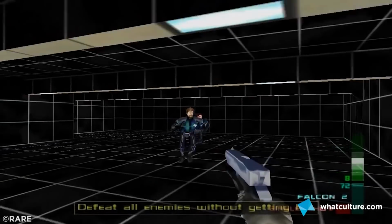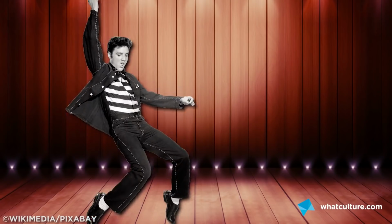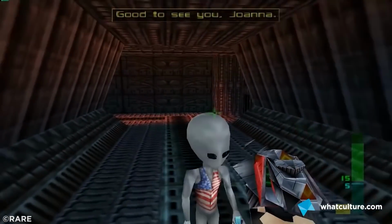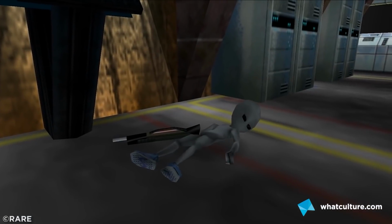Unlocked after completing all solo missions on Special Agent difficulty, the mission lets you play as the much-loved Elvis. Though rather than being the king of rock and roll with a toilet-based death wish, Perfect Dark's Elvis is a comical little alien that's rescued by Joanna Dark during the campaign. Shooty spaceman times ensue.